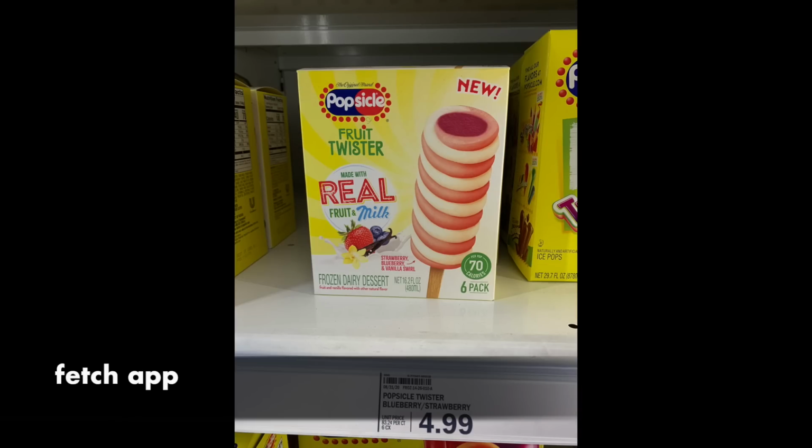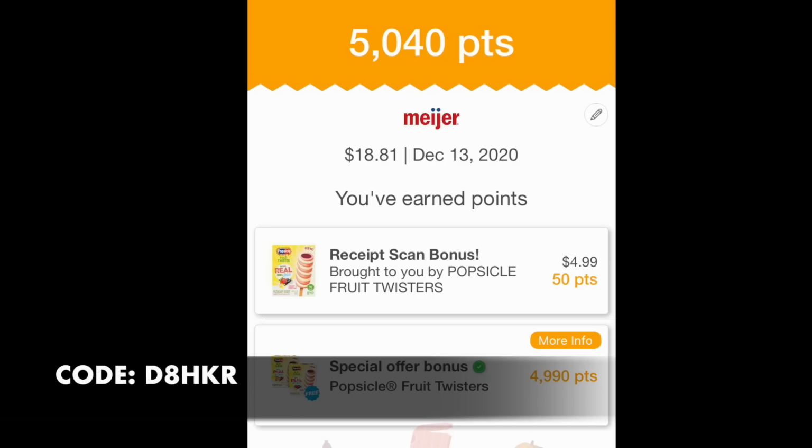Do you like popsicles that are 100% free? Because I think that's the best tasting kind of popsicle. Well, this is a free item with the Fetch Rewards app. Go onto your Discoveries page, bottom left-hand side, and see if you have it. It should be right at the top. I bought this for $4.99, didn't have a single coupon. Then I submitted it to the app, and I got back like $5 in points.